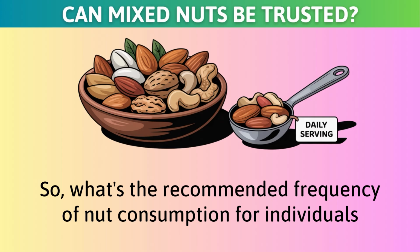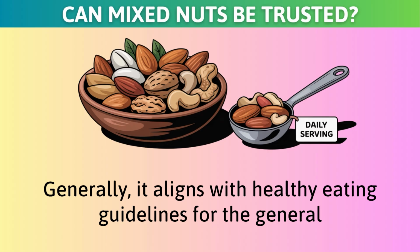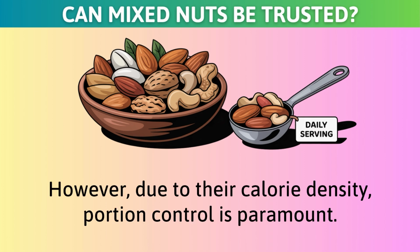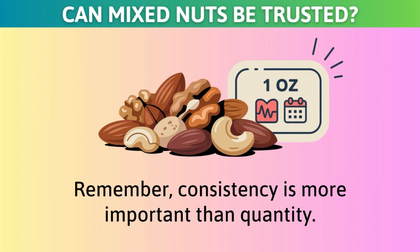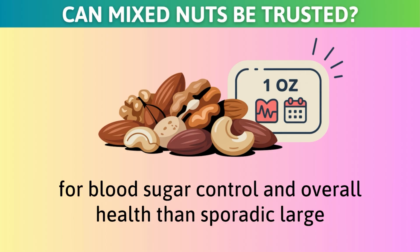So, what's the recommended frequency of nut consumption for individuals with diabetes? Generally, it aligns with healthy eating guidelines for the general population, which often suggest a daily serving. However, due to their calorie density, portion control is paramount. A typical serving is about 1 ounce, a small handful. Remember, consistency is more important than quantity. Regular, moderate consumption is likely to yield more sustained benefits for blood sugar control and overall health than sporadic, large intakes.